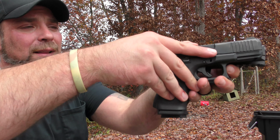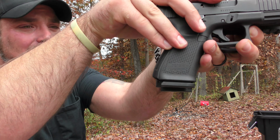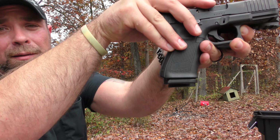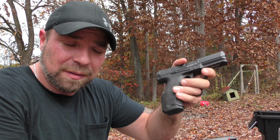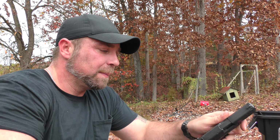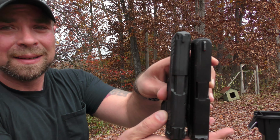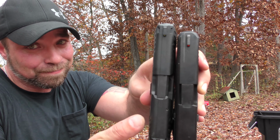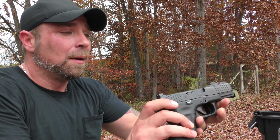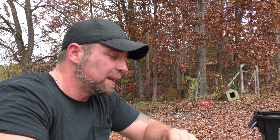As you can tell, if I line up the top of the slides, not a whole lot of length difference there. Maybe the thickness of the base pad. And you get two more rounds with the VP9 than you do the Glock 19, which would be mitigated with the 17, but like I said, here we are. As far as your slide length, barrel length, not a whole lot of difference there either. There is some, probably more comparable to the 17. But I really shoot the Glock 19 like a full-size gun anyways.